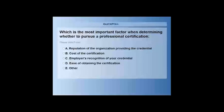We're at 48%. And keep going. Keep going. We're almost there. We have 80% voting, and we're going to be closing the poll in 10 seconds.